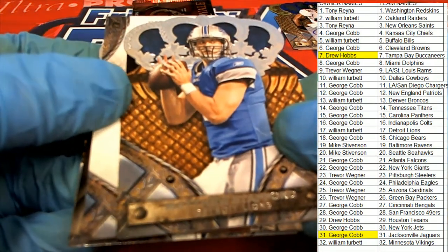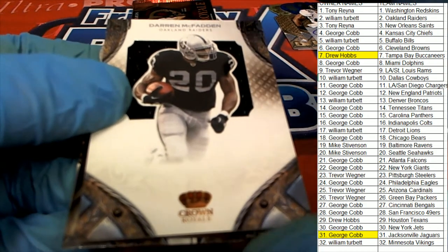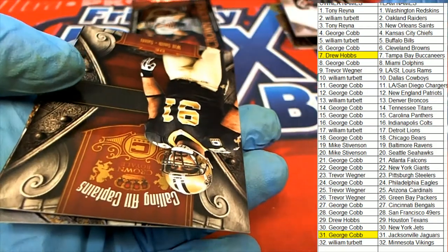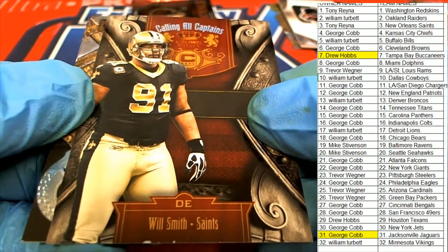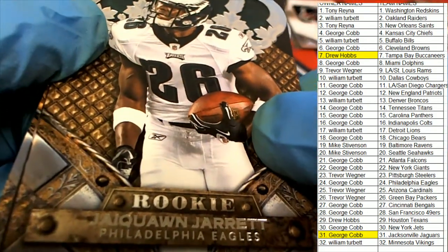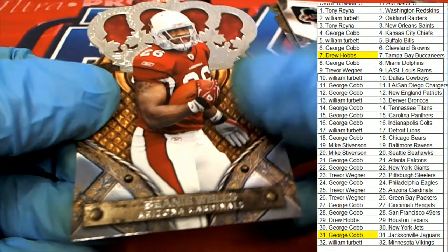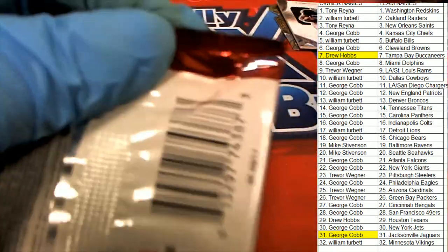Matthew Stafford. Darren McFadden. Oakland. Oakland Raiders. Boom, boom, boom. Will Smith calling all captains. Philadelphia Eagles. Here's a Keith Jackson. And Beanie Wells. Oh, I remember him. I haven't said his name in a long time. Beanie Wells.